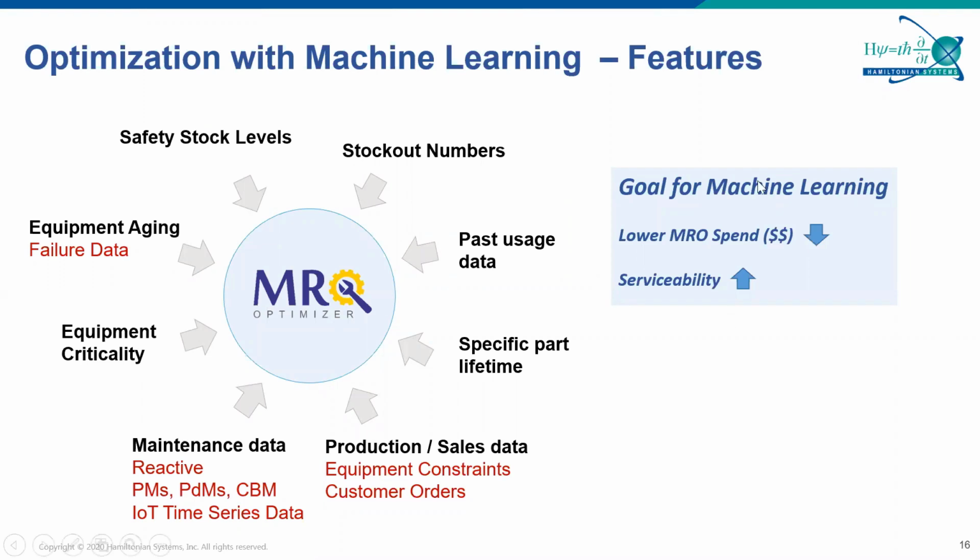So when we give these two goals, then we have to give some data, right? When we give some data, what exactly are we looking at here? These are some of the features. We have other features also, which are not highlighted here. These are some important data which you will give. Obviously this one, everybody is able to understand. This is the past usage data. How much have you used in the past? And stockouts. What are the stockout numbers you are getting from time to time? And what is the current safety stock level you have? That one we are also giving.